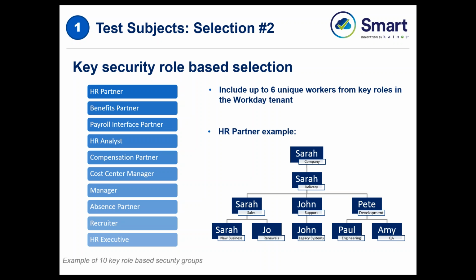Let me explain with a simple example here. These are the workers supporting my HR partner in the hierarchy. You can see Sarah supports 4 different organizations, but we only need to select her and test her security once using one of these supervisory orgs. In this example, for good coverage, we will also include 5 other workers along with Sarah to complete our HR partner coverage.